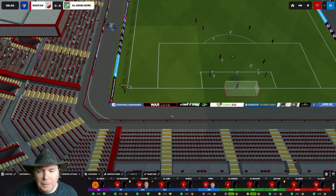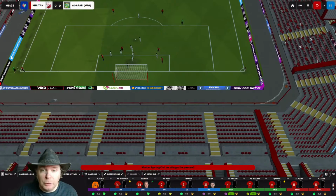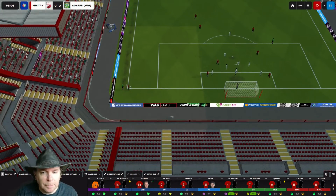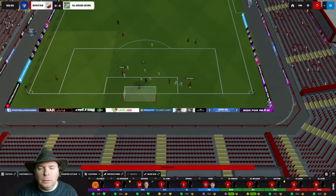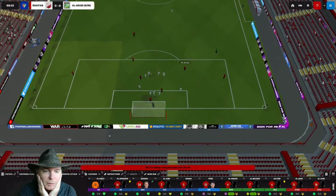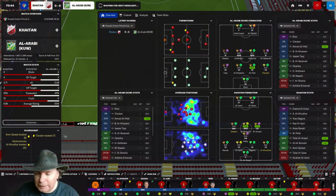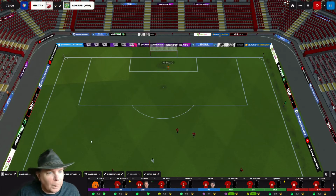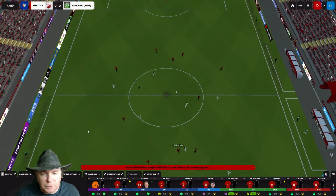Now, we've been getting better from corners. We did actually score from a corner. Ivan Segura, rather, scored from a corner in the last game. And so nearly does it again. Oh, he's blazed it over. Well, this is better. This is better. It's encouraging. Right. Alanese thumps it upfield.